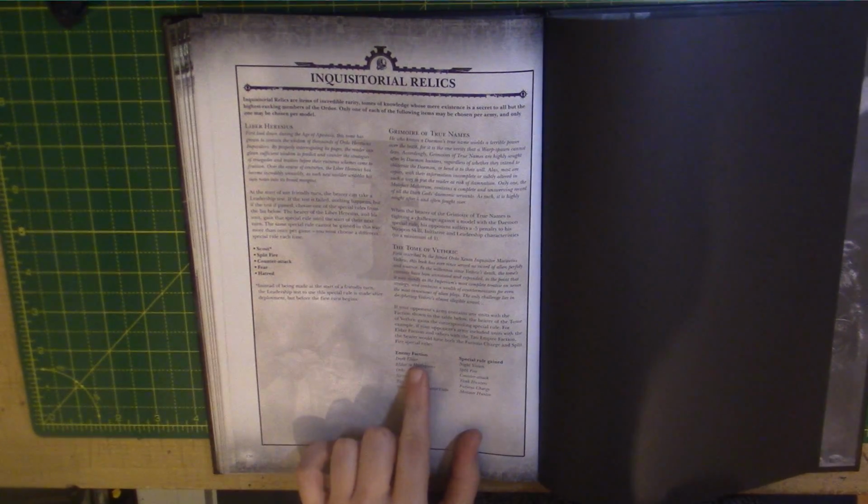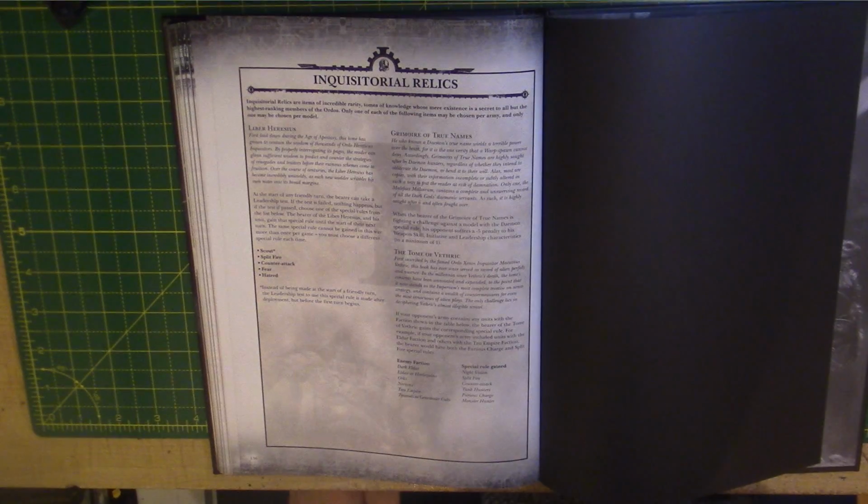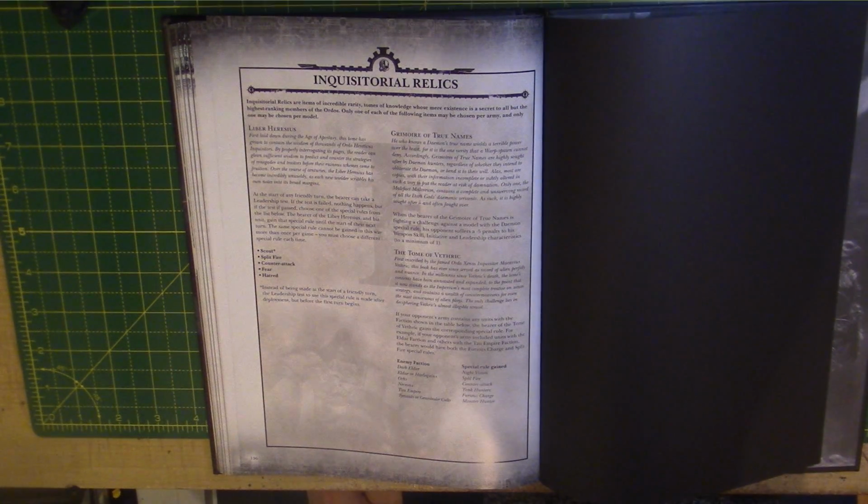So, against Dark Eldar you get Night Vision. Against Eldar or Harlequins you get Split Fire. Against Orcs you have Counterattack. Against Necrons you have Tank Hunters. Against Tau Empire you have Furious Charge. And against Tyranids or Genestealer Cults you get the Monster Hunter special rule.